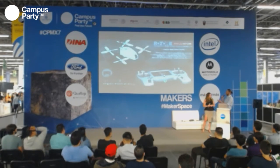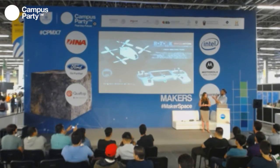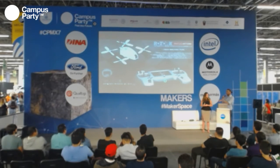And the real groundbreaking part is the combination with a controller that has the video built in. So instead of buying goggles and a controller and a drone, everything comes in this nice, neat little package.